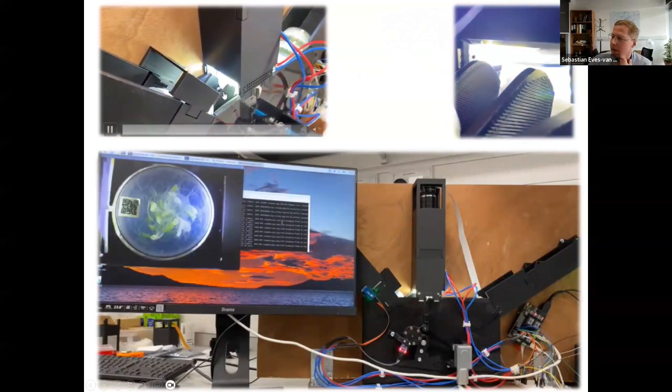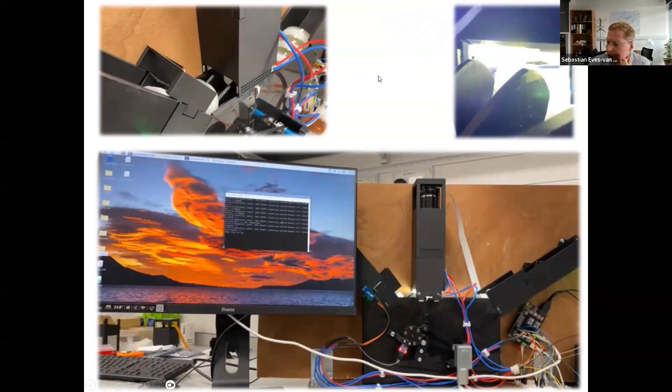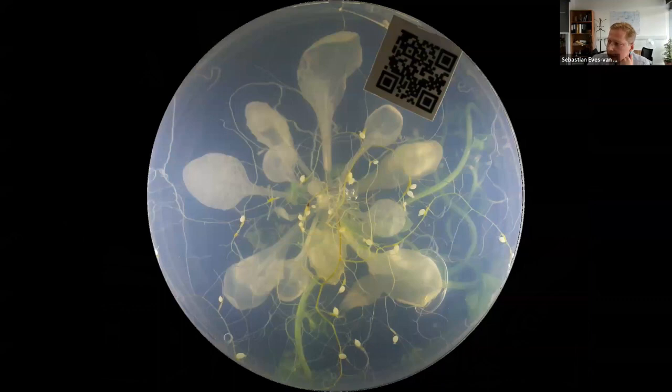And these have been infected with nematodes. These videos are real time, and so one of these machines will do 1 plant in 6 seconds. So we printed 6 machines, we get 1 plant per second, so we get 10,000 plants in 3 hours. This is a picture of what this looks like.